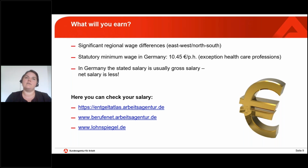Obviously, I will go to the south, but usually living costs such as rent, mostly, are higher in those areas as well. So if you earn more in Munich than somewhere in the north of Germany, that is mostly because you will have to pay a lot of rent in Munich as well. So always keep that in mind and check the balance, whether you will still earn more even though you have to pay more for rent, for example.